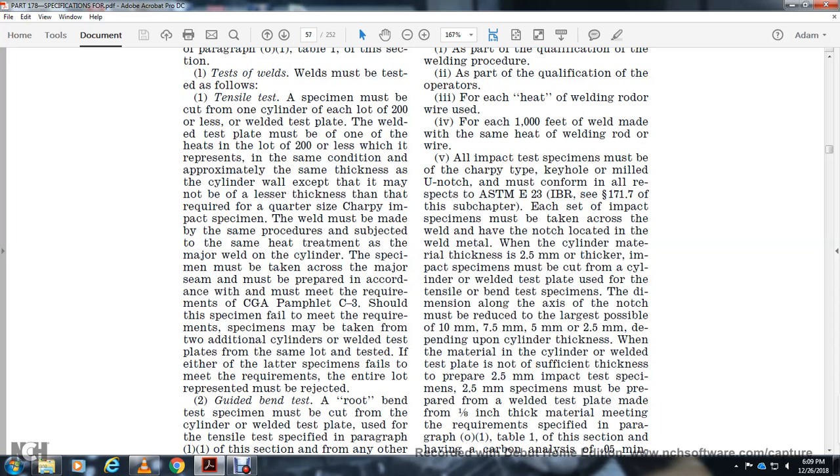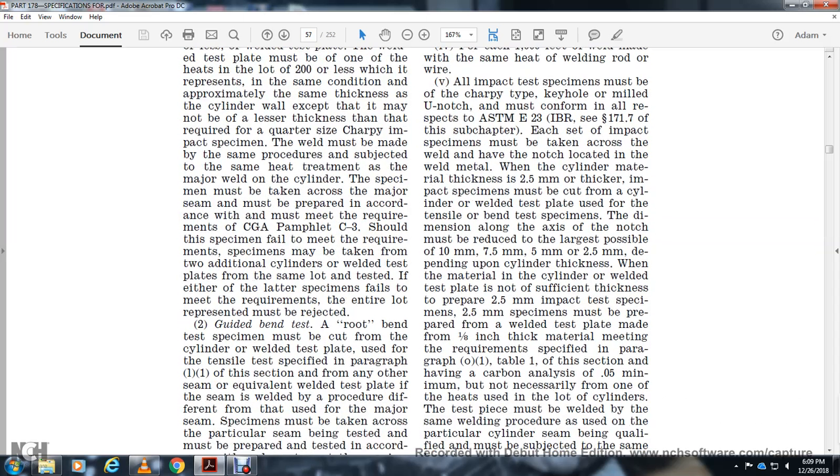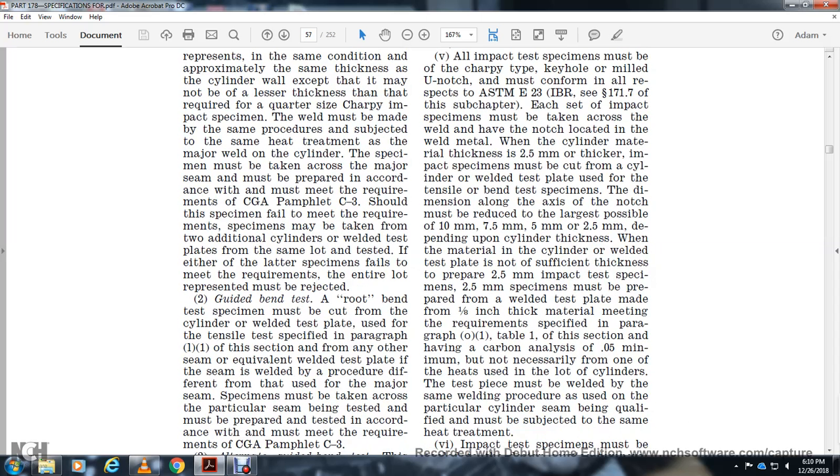For welded test plates made of 1/8 inch thick material meeting the requirements specified in paragraph 01 of the table in the section, having a carbon analysis of 0.05 minimum, not necessarily for one heat, the lot system test procedure must be welded with the same welding procedure used in the particular cylinder or seam qualification. The plate must be subject to the same heat treatment.